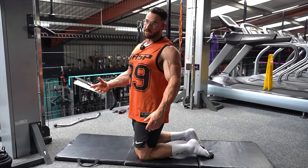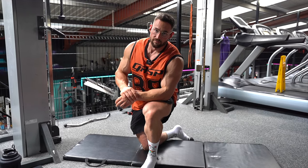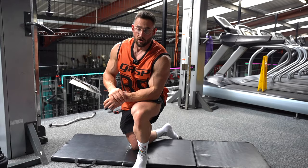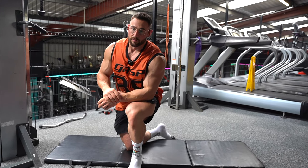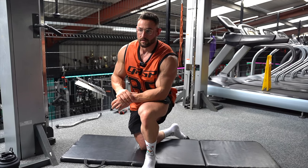Typical rep range is going to be 20 to 25. People have this misconception that training abs will make them blocky. I don't think that it will. Just train them with higher reps, higher sets.